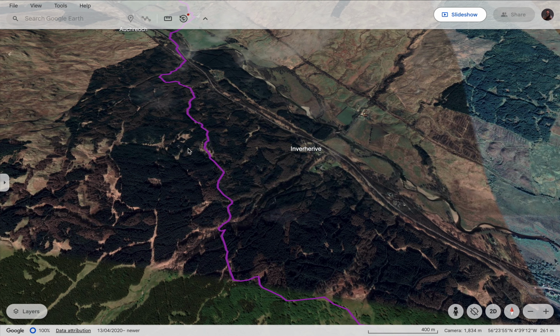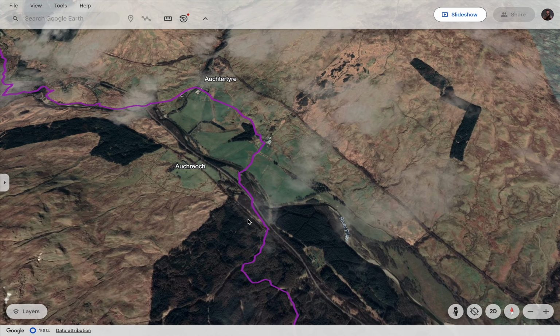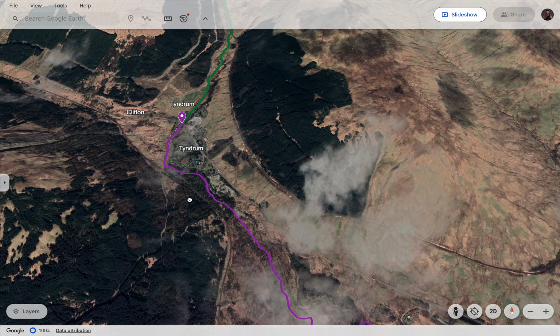Now along here, unfortunately, is where Alex done something to his knee. So we were going downhill. I don't know what he did, but he twisted it bad, and this is where he started to really struggle. The path's fine, absolutely fine, all the way, and then you end up at Tyndrum, and this is where we stopped for some lunch.